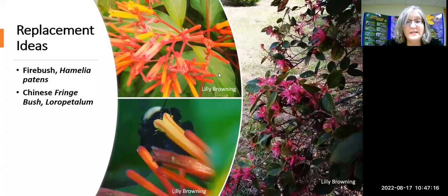Here's some replacement ideas for that Nandina. I love the fire bush, and it's going to attract this wonderful bumblebee there who's getting his fill.